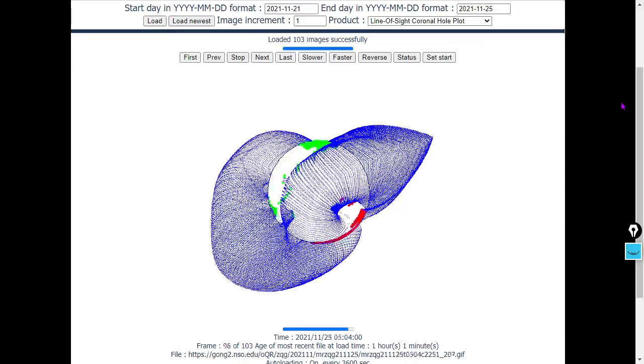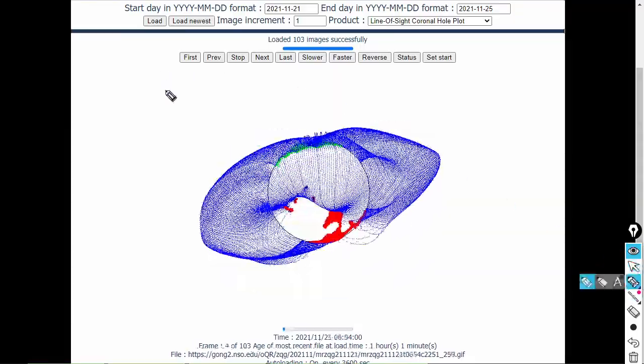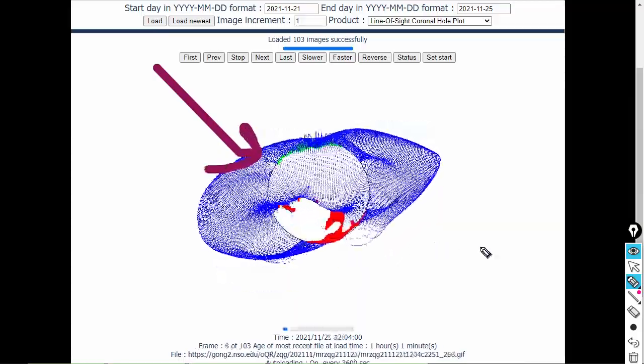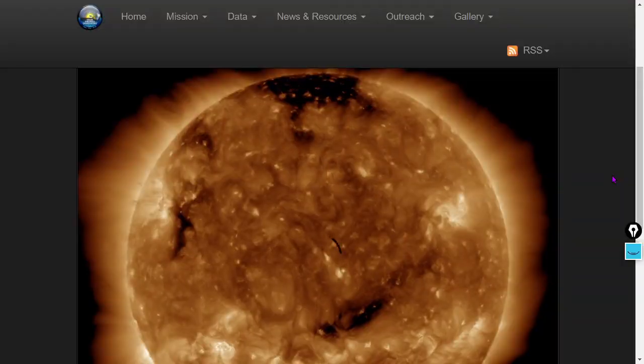Check out the coronal holes. We've got trans-equatorial North Pole-oriented coronal holes here, and these are likely to bring some geomagnetic events. Perhaps a geomagnetic storm may be produced by that. We'll be keeping an eye on that, pardon the pun.